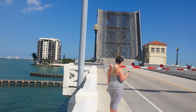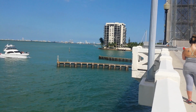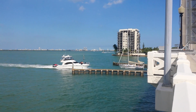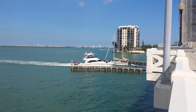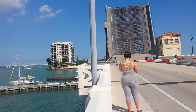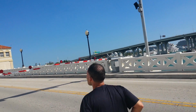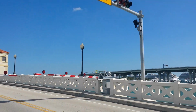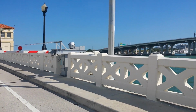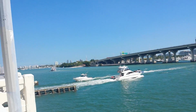You can see the sailboat's gonna come out on your left hand side now. And this guy couldn't wait his turn to pass, so they're gonna... Okay. Now we'll go back over here. Okay, that was the last yacht.